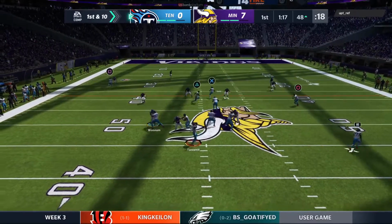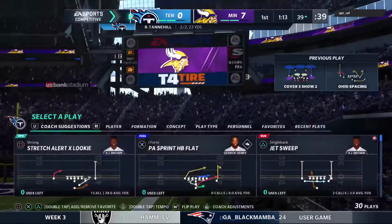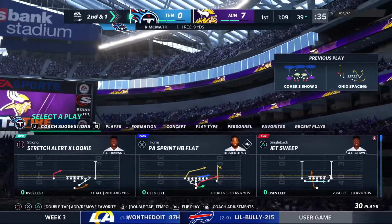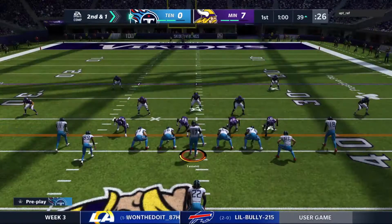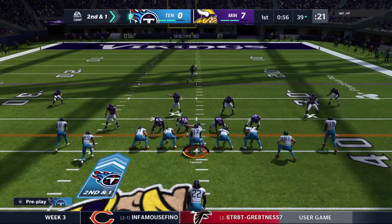From the gun, here's Tannehill. And a quick throw here, that's complete. He's tackled a yard short of the marker. Good gain of 9 on first down. Brings up 2nd and a yard. That last catch short of the marker by just a yard leaves him with a very manageable 2nd and 1.